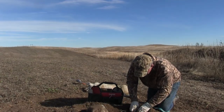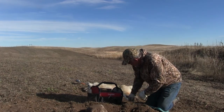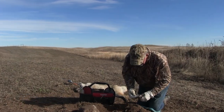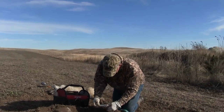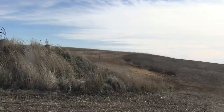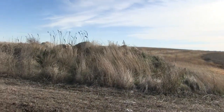And then behind Dan, take note that there's a rock pile. Rock piles are excellent. The wind went more to the southwest now. Add a rock pile to a location and that makes it all the better. Really fine dirt.